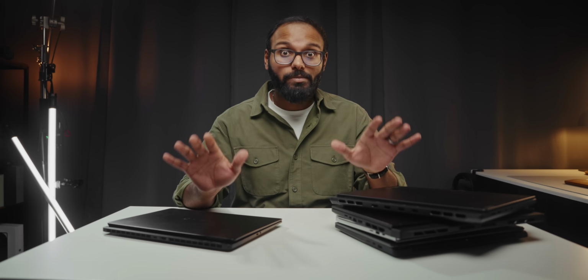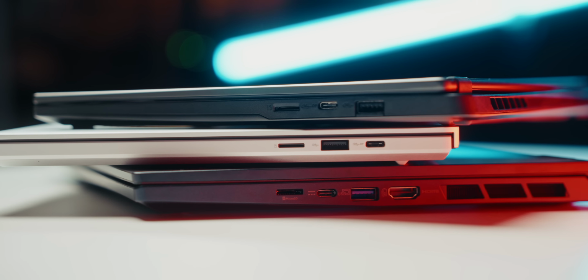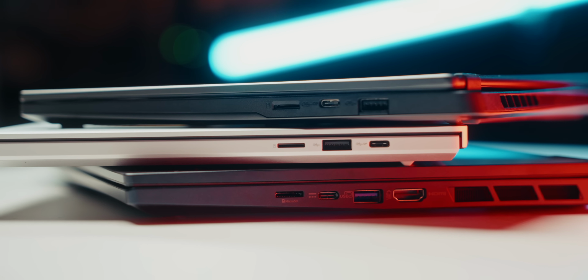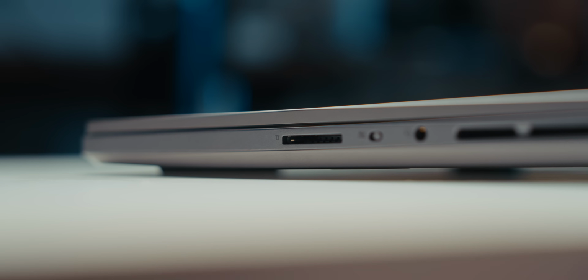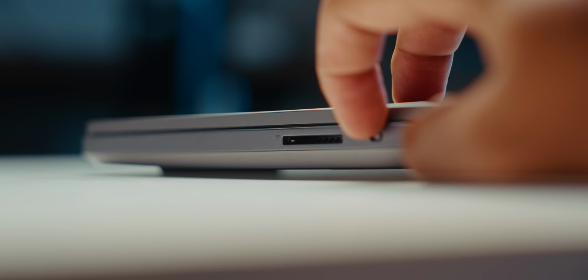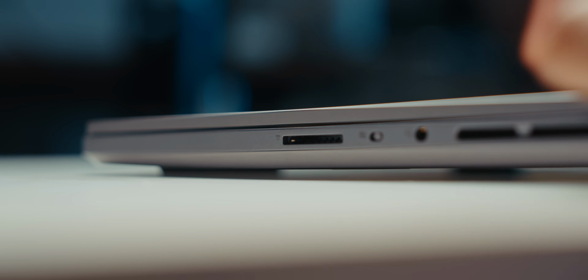All these laptops are loaded with ports. If you need USB Type-A, USB Type-C, and HDMI, these laptops tick those boxes. The G14, TUF A14, and Neo 14 come with micro SD card readers. Not sure how useful that is for gamers, but it would have been nice if they gave us an extra USB port instead of that. The Legion Slim 5 comes with a full-size SD card slot, but unfortunately it's not UHS 2 compliant, so it's not ideal for content creators.